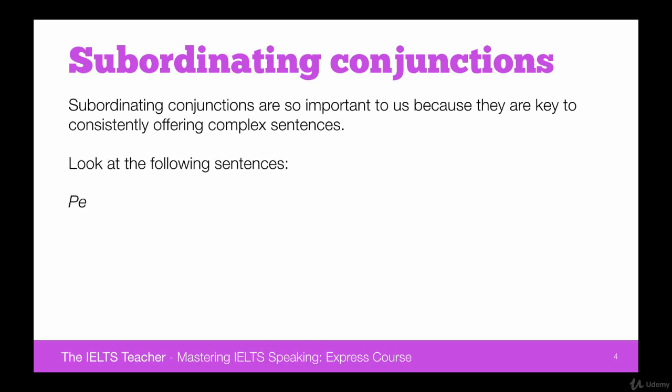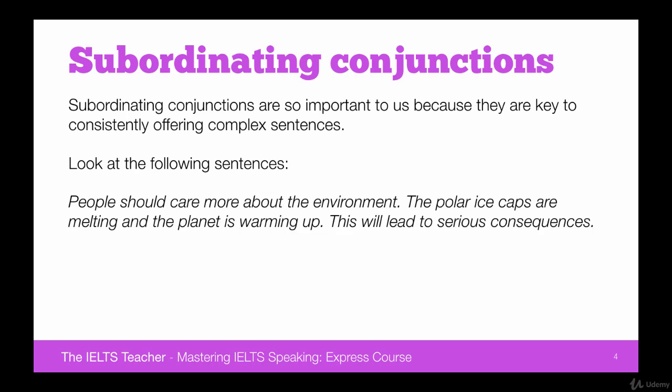Let's have a look at the following. People should care more about the environment. The polar ice caps are melting and the planet is warming up. This will lead to serious consequences. Grammatically, this is accurate, but it's not complex. There's no complexity here, and you can hear in my intonation, which we're going to look at in the next lecture, by the way, intonation, but all of my sentences, they go down, they go down, they go down.